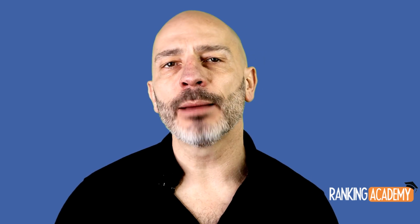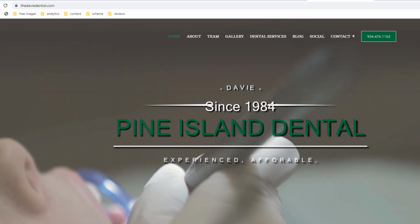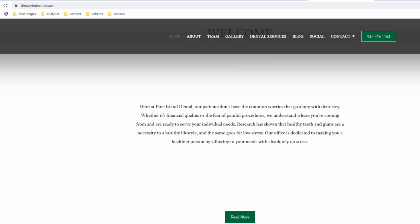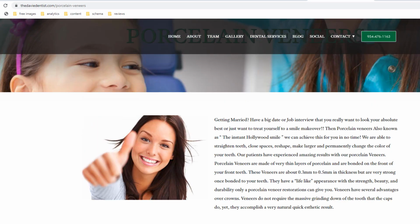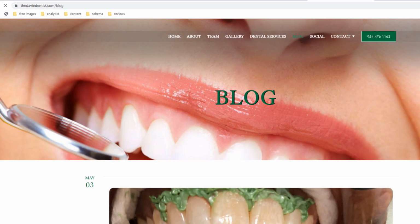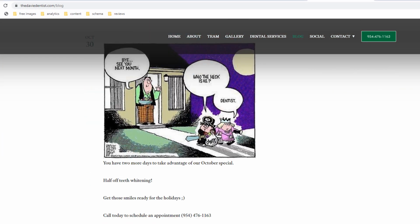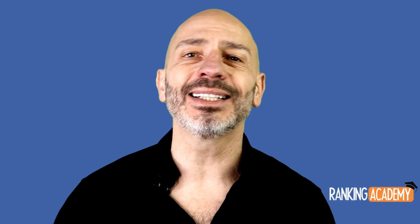Here is a typical example of thin content on this dentist's website located in Fort Lauderdale. His homepage only has one paragraph of copy, and when I start visiting other pages, it doesn't look any better. There's even a blog which is shockingly awful. It looks like no effort has been put into this website at all, and based on what I'm seeing, I doubt very much this site is ranking in Google search results for anything at all.